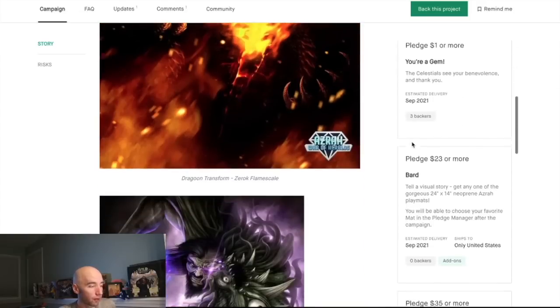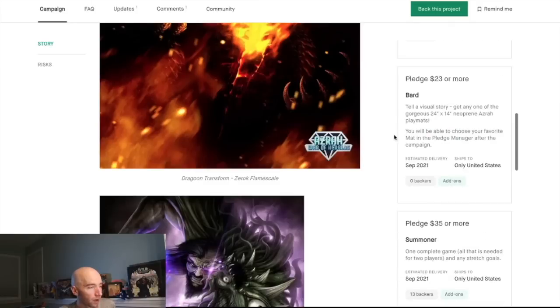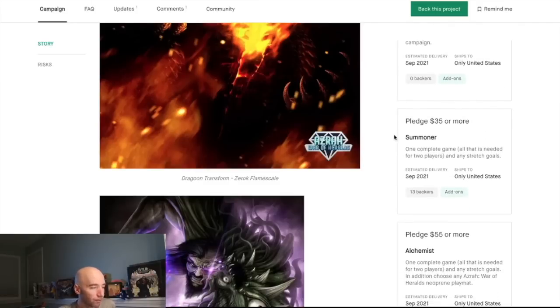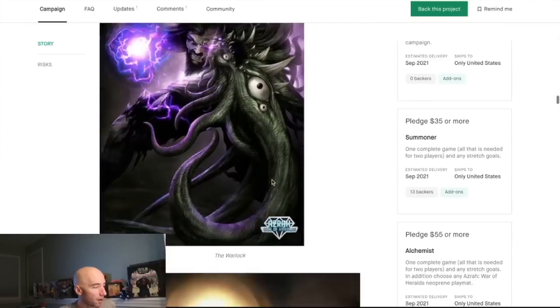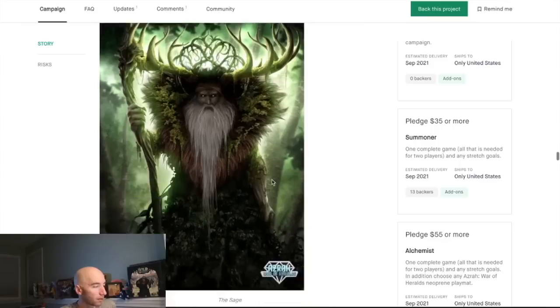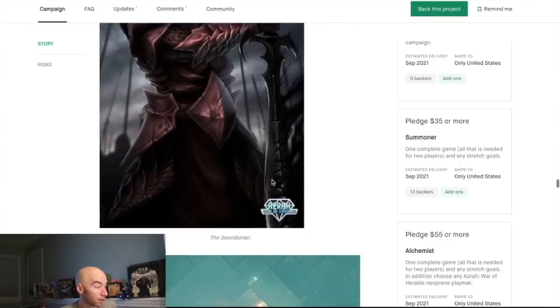What's the price point, just out of curiosity? Okay, $23. That's a playmat. Okay, $35. That's a little bit higher than I would have expected for it. The art, like I said, is tremendous. So, that looks amazing right there. So I give them a lot of kudos. Whoever did this art is a great artist.